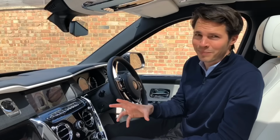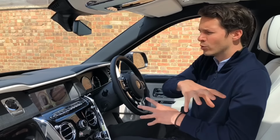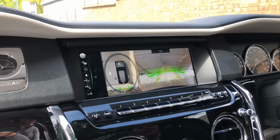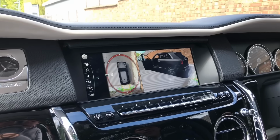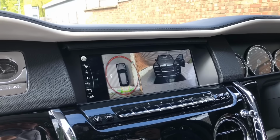So next up is the parking features on this car. It's basically the first time I've seen this. It's got a total 3D panoramic view where you can go around the car and see exactly where you're parking. So this is the only car where there are absolutely no excuses for curbing those alloys.